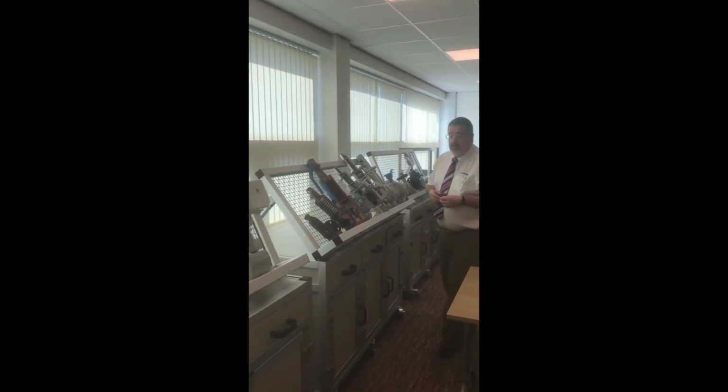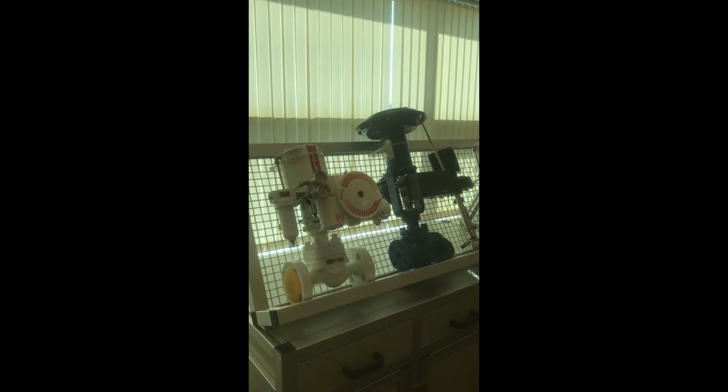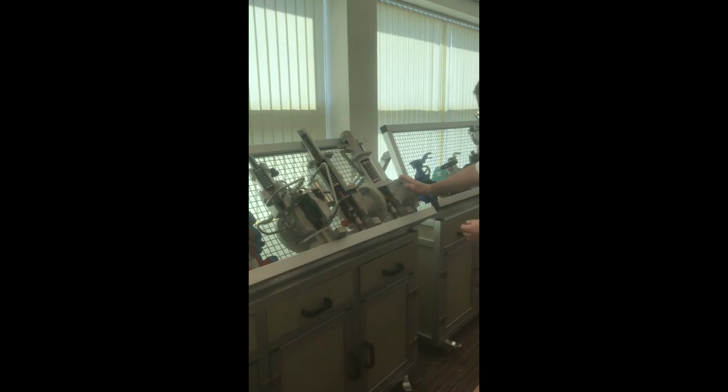So this rig here is primarily for our control valves course. We've got some lovely examples there. This one is for our safety valves course, and we've got some fine examples from the old right through to these super units in coloured anodised aluminium. So they're really good for helping training.